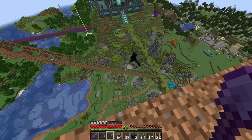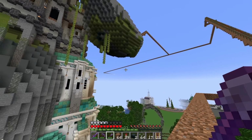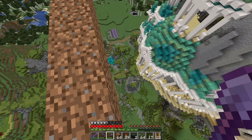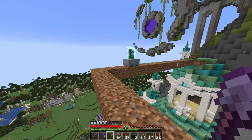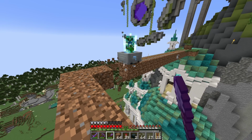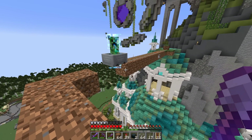Sweet. All right, guys. So we got our rail line now constructed. It goes all the way out to the museum, and we got a spot for the creeper there. So let's hope that we've aligned this correctly and drop this guy down. Let's get rid of this first, and then this. Oh, he's on this one too, partially.